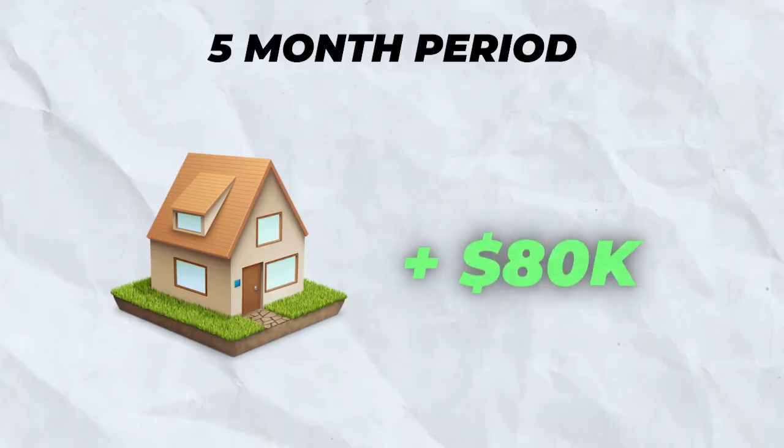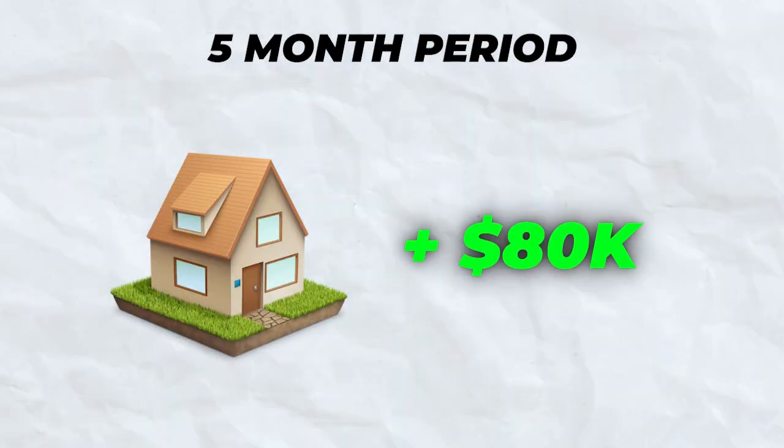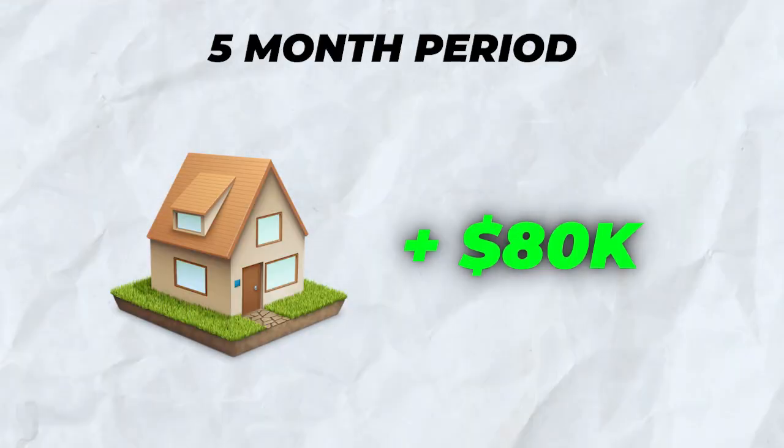So factoring in the purchase price $320,000, the renovation $22,000, so that brings it to $342,000. The current market value is around $420,000. So that's about $80,000 of equity that has been gained over the 5 months.